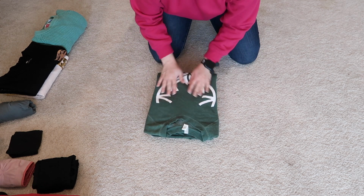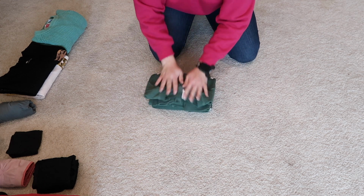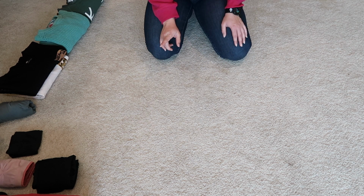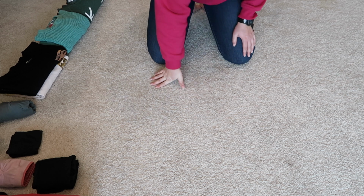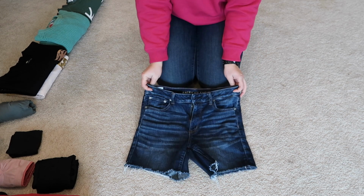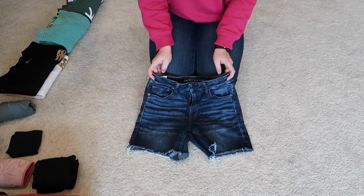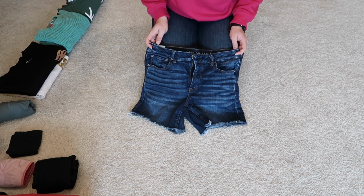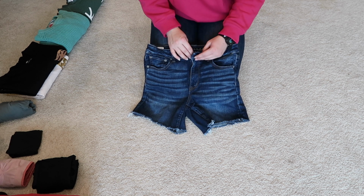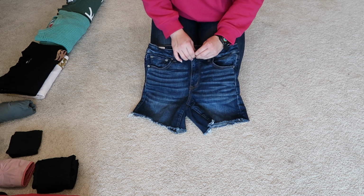Fold the top down and then in half. Ta-da! Now it's time to do shorts, denim shorts. Now I have longer shorts. I don't have really long shorts, but these have like a 5-inch inseam. So not Bermuda shorts, they're not a 9-inch inseam, but they're also long enough that I fold them over.